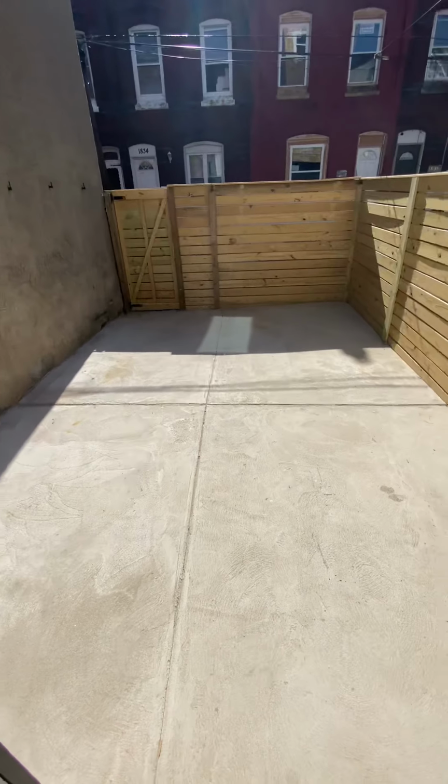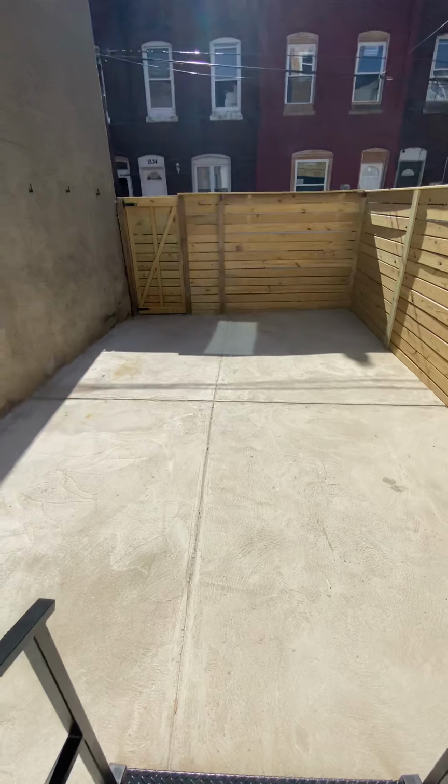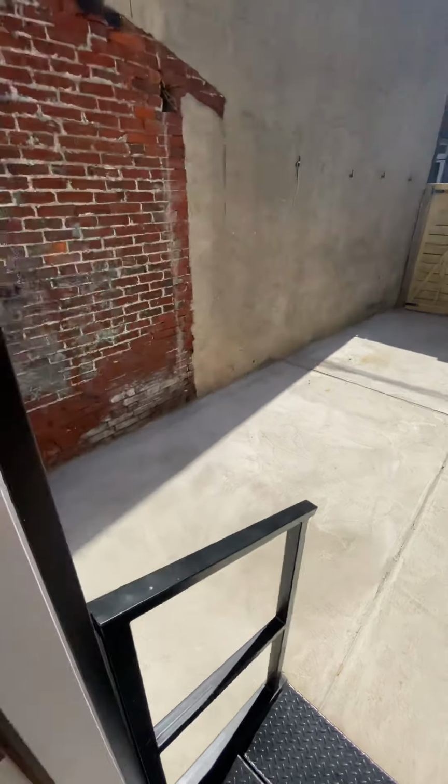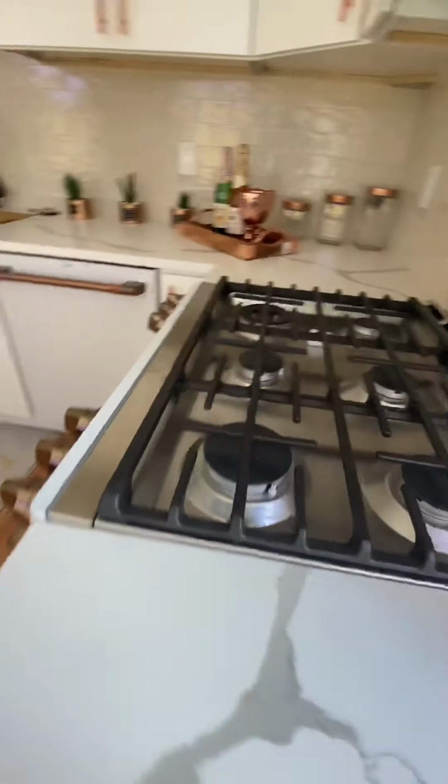Nice big area right here. You can definitely put a basketball court, put some patio furniture, get lit. Look at that, 6 burners. Perfect.